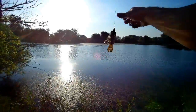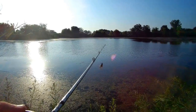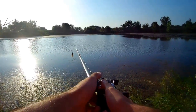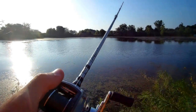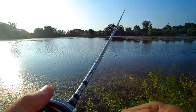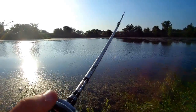Alright, so we're starting out with this green pumpkin jig here with the Bandito bug trailer. It's the second time I fished with it. First time, it worked, it did good. See if we get any luck today. No idea if this lake is any good or not. First time I ever fished it.